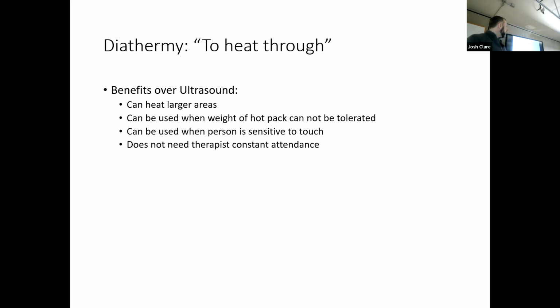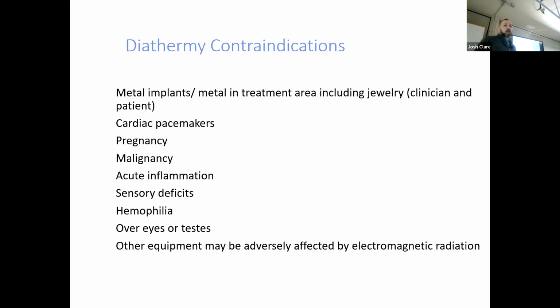Sensitive to touch, again, another reason why this could be used. My favorite: does not need therapist constant attendance. So that's great. Ultrasound, I've got to be there. Ultrasound requires contact with the patient. Ultrasound is weight, so that can be tough. This stuff, they set it. They say, okay, here's a bell, call me. I'll be doing notes. I'll be doing whatever. So that's nice.